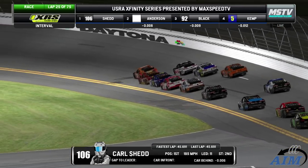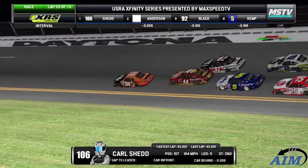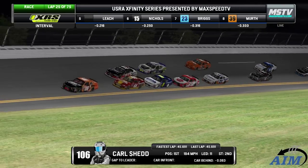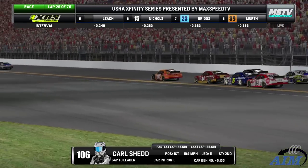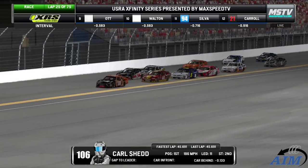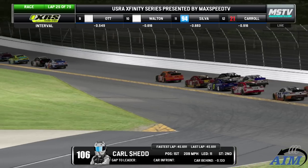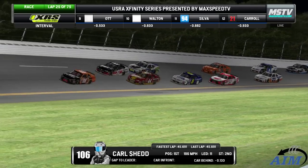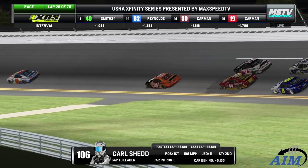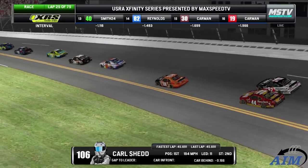And this is only going to help them too, because they're catching up to the rear of the field. They're going to be using that draft. They're going to suck up on the back of them even faster. You'll see some speed here. We're going to be approaching 200 mile an hour real quick here. Probably by the time we get down to the end of the straightaway, yeah, they're almost at 200 now. 198 there by Carl Shedd, and he's got just enough draft there. He's pulling off of Jordan Smith right now.